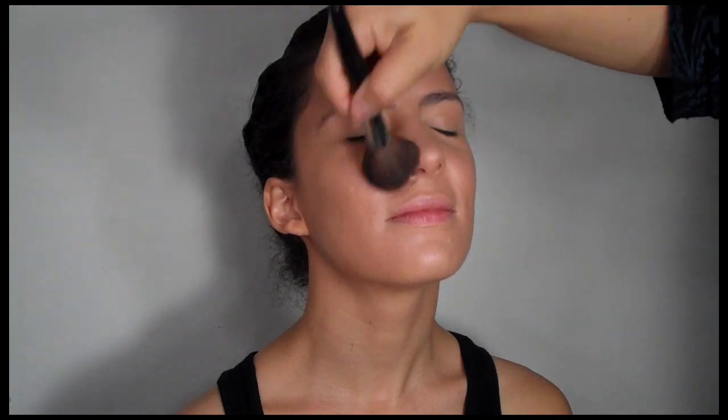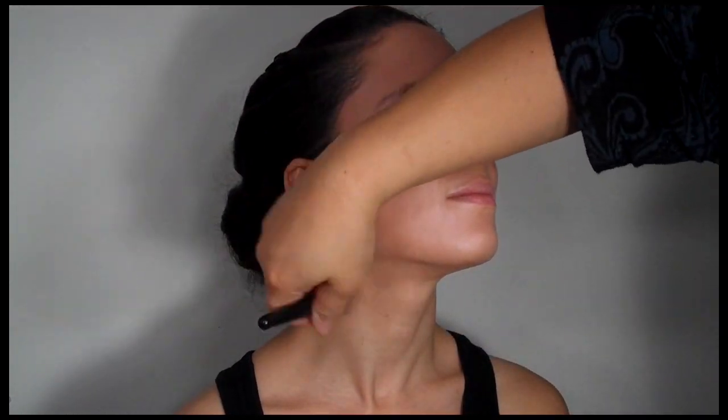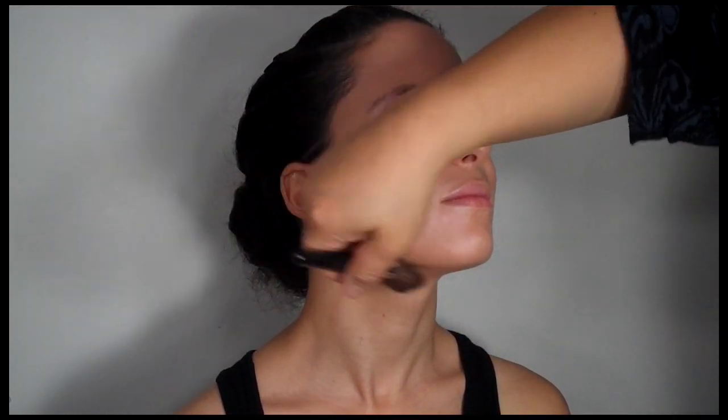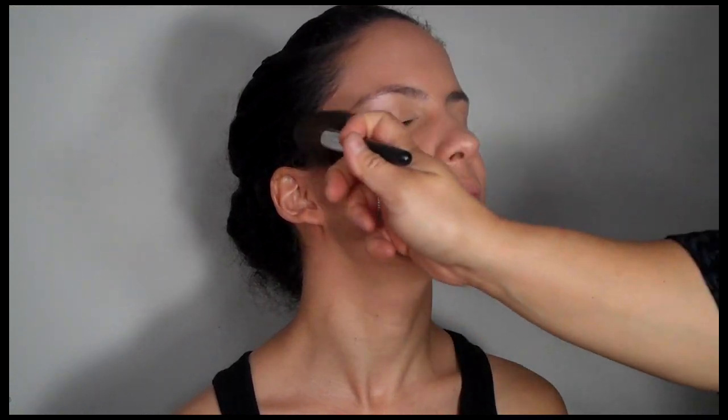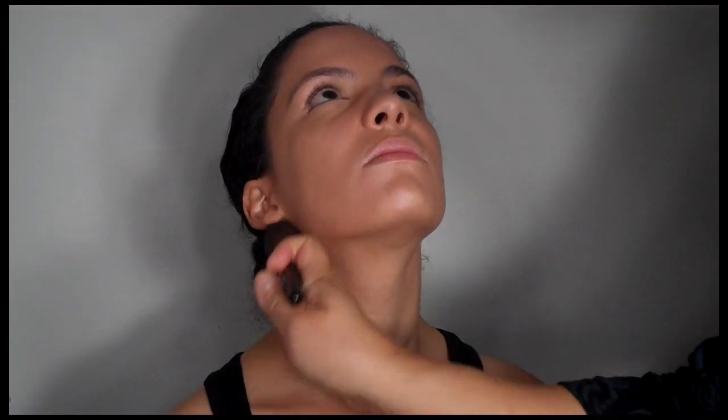I'm not going to go over the eyes because I definitely want to add the shadow. I really want to work this into the skin, but at the same time, I don't want to over powder it. So I'm doing a fast motion, going right into the skin as if I'm fanning it all over. And you can see how the glow is really starting to settle in. See how her skin is really starting to pick up that glow? It's a pretty look.